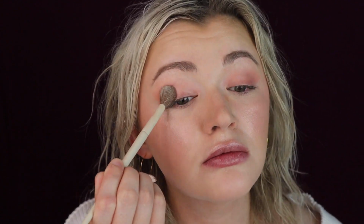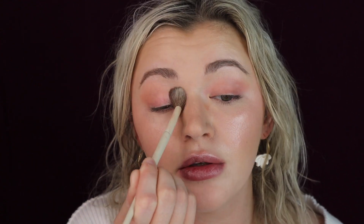Now that I'm happy with that color, I'm going to take some of that setting powder and just dust it across the eyes. This is gonna take down the color a little bit, but that's okay. I just cannot not set my eyelids. It just won't work. This will definitely increase longevity. It's exactly what I wanted, just a little nice wash of color.